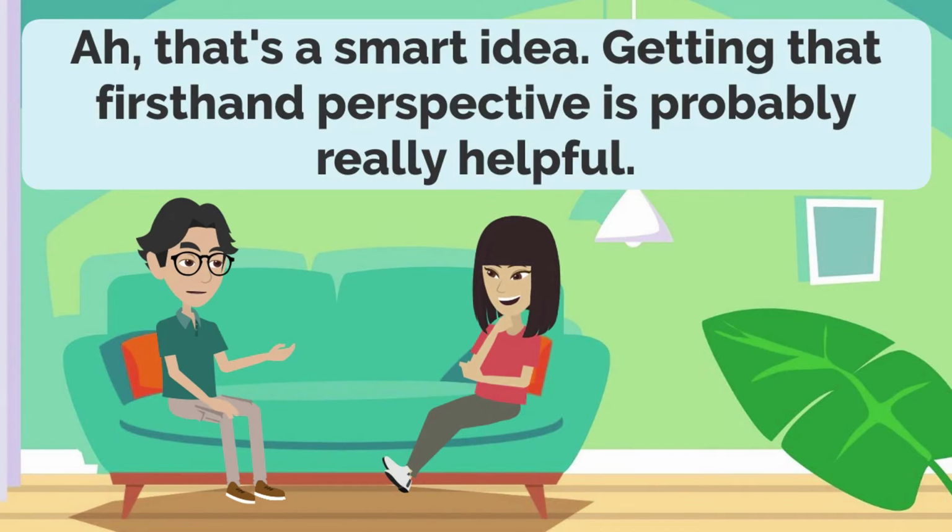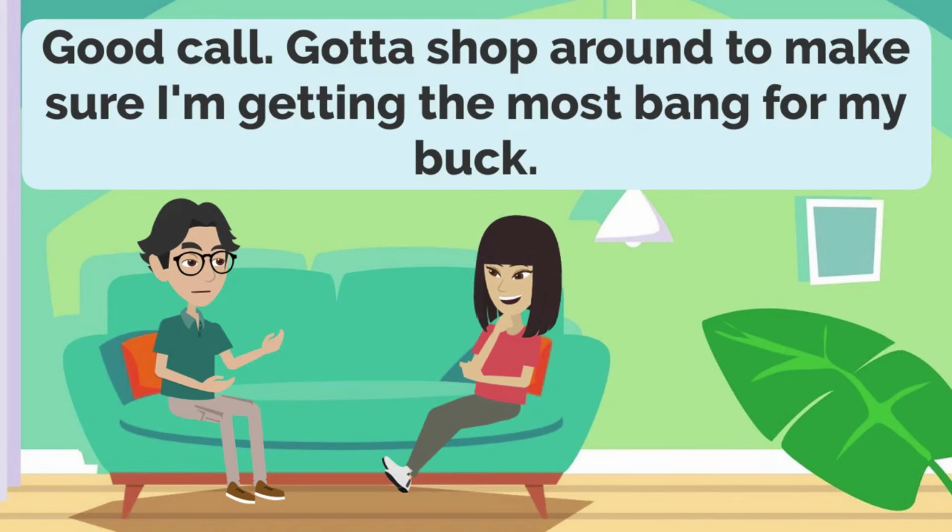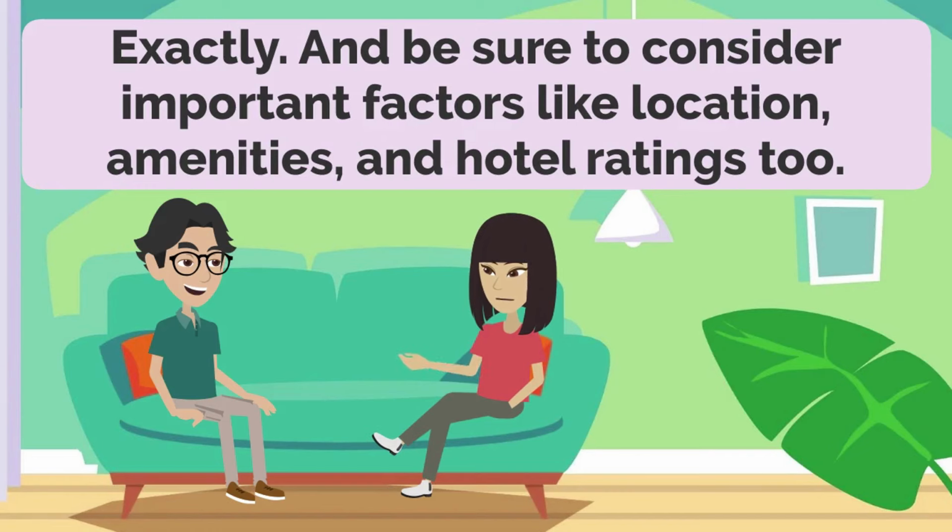That's a smart idea. Getting that first-hand perspective is probably really helpful. Absolutely. I also recommend comparing prices across multiple booking sites to find the best deal. Good call. Gotta shop around to make sure I'm getting the most bang for my buck. Exactly. And be sure to consider important factors like location, amenities, and hotel ratings too.